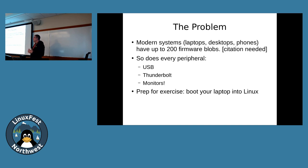I do have a hands-on exercise if you would care to do it. You don't have to, and I will demonstrate it on this computer since I got the right computer hooked up. Boot up into Linux.